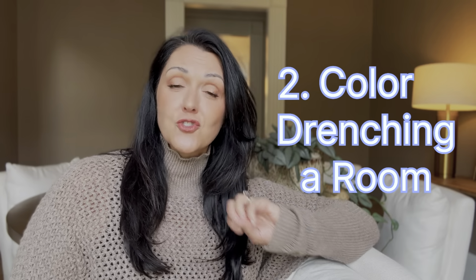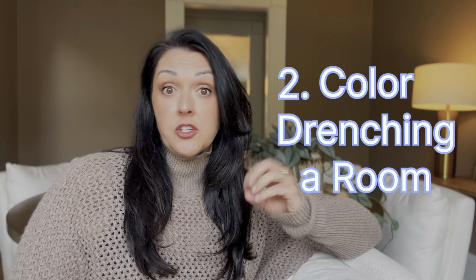Trend number 2 for 2025 is color drenching a room. You may not even know what that means, but color drenching is when you paint the ceiling, walls, trim, all the same color and same finish. It's a really beautiful look.